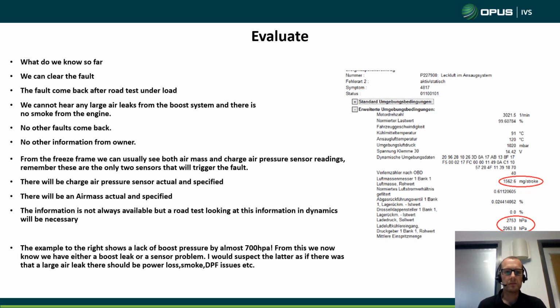Now, we know there's not been a complaint about a lack of power at any time. There's not been any smoke. If it was a large air leak, a mechanical air leak would generally be there all the time. So it's either going to be a boost leak or a sensor problem. But like I say, boost leak, I can't see it at the moment. With the evidence that we've got here, there's been no evidence of a boost leak. There'd be black smoke, there would be a lack of power. So I'll go for the sensor problem, a sensor or wiring problem at the moment, just from the information that we've got.